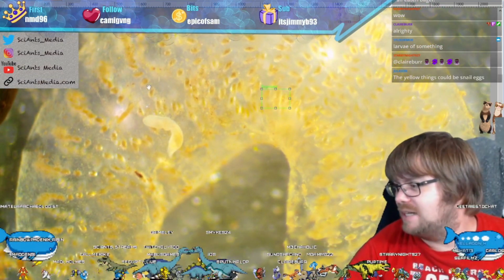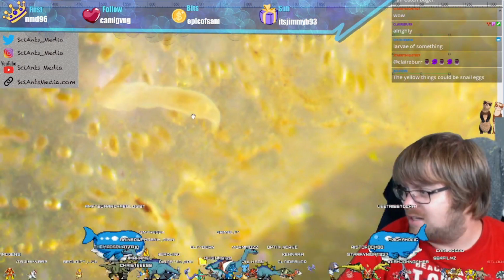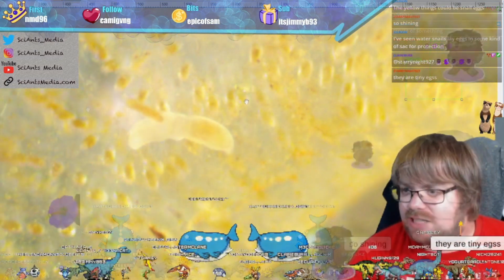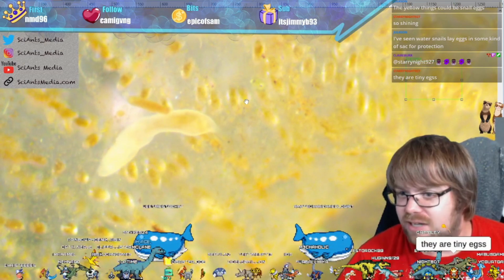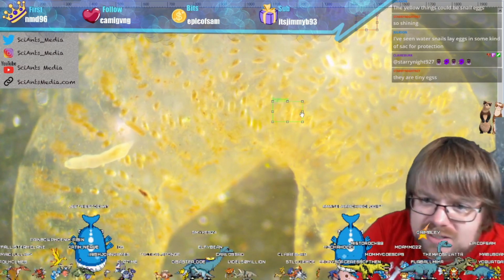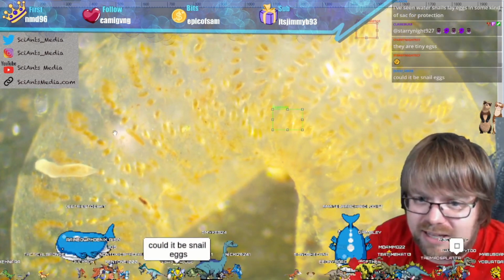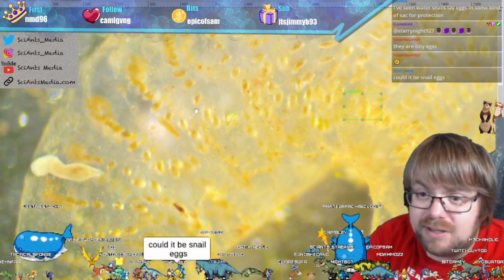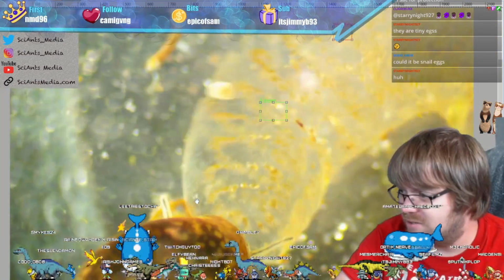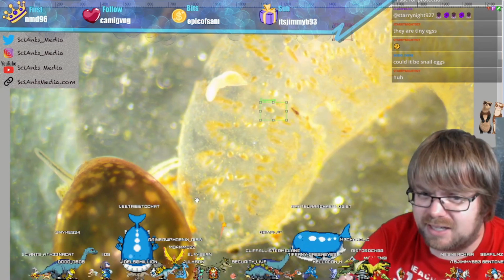And I don't think it's on the inside. I think it's on the outside. See, water snails lay eggs in some kind of sac for protection. Is this maybe a snail egg sac? It looks like there's these little dots all throughout. Yeah, and Starry Night, that's what I thought. They look like they could be eggs of some sort. Maybe, Dodo, it could be a sack of snail eggs. Let's see what our snail friend is doing. Our snail friend is inspecting it.